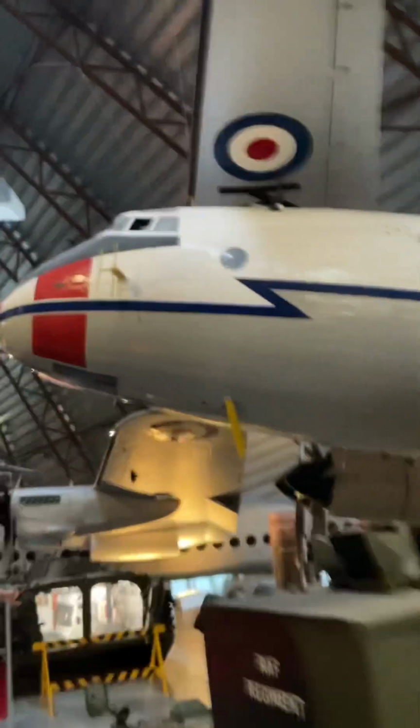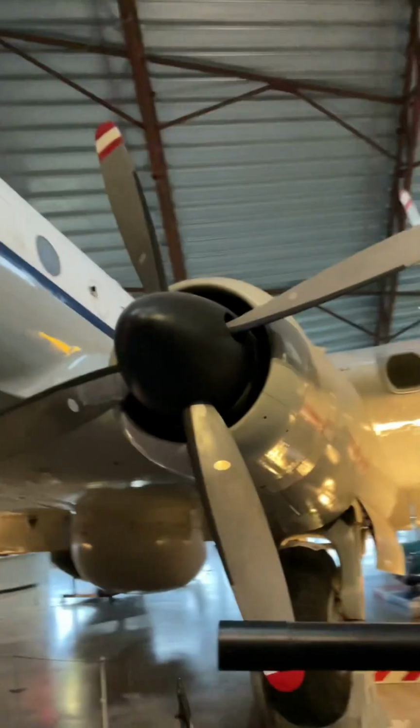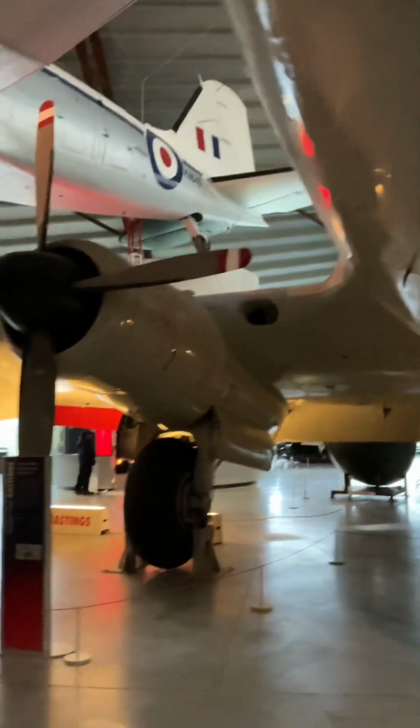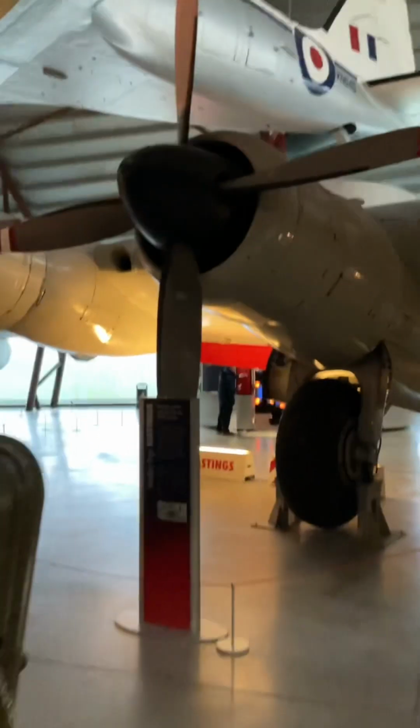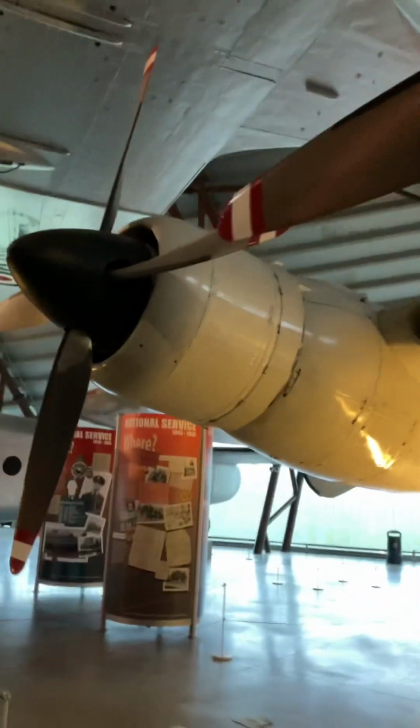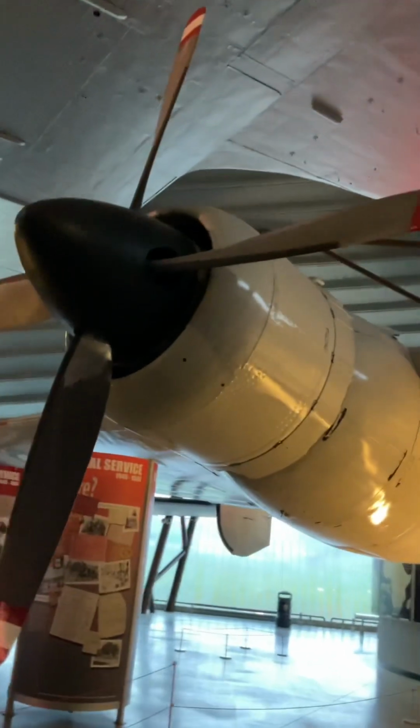The type was hastily entered into service so that it could take part in the Berlin Airlift. Following the end of the Second World War in 1945, both Germany and its capital Berlin were divided into 4 occupation zones. 3 in the west that belonged to Britain, France and the US, and 1 in the east that belonged to Soviet Russia. Since Berlin was located deep within the Soviet zone of Germany, it had to be supplied from the west by canal, road and rail.